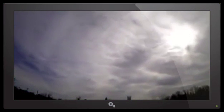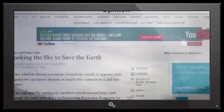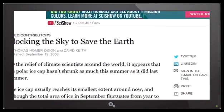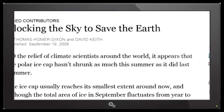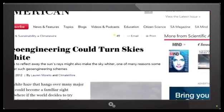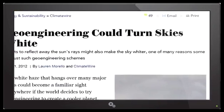However, more to the point here is that chemtrail aerosols are blocking the sky. And this is not a conspiracy theory. Not when you have mainstream media outlets like the New York Times publishing an op-ed titled "Blocking the Sky to Save the Earth," or Scientific American warning us that geoengineering could turn skies white, which in fact it has.